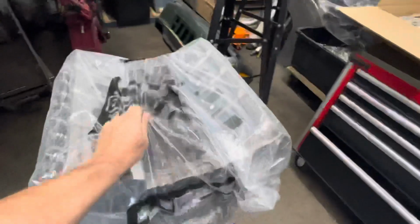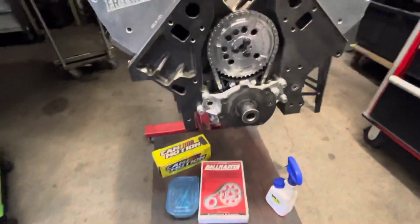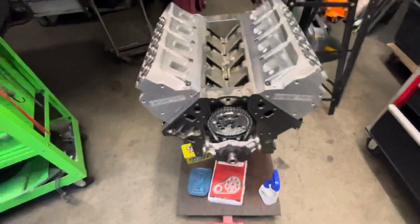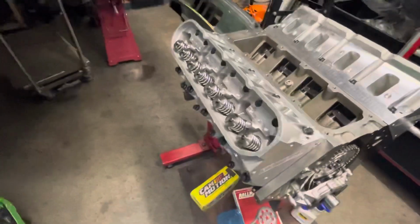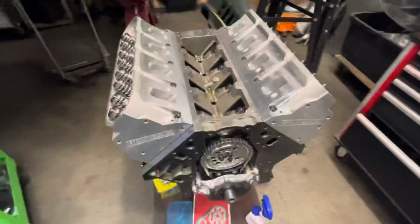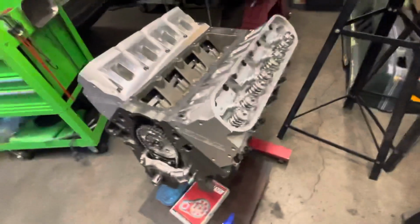I just finished assembling it myself with Martin, and this is a dream come true. So a lot of my dreams have been getting fulfilled by joining forces. And this right here is a Dart 406 cubic inch LS Next Pro, half-inch head studs. The OG Frankenstein M311 heads, as they're called, they're Monster Series. Really good budget head.